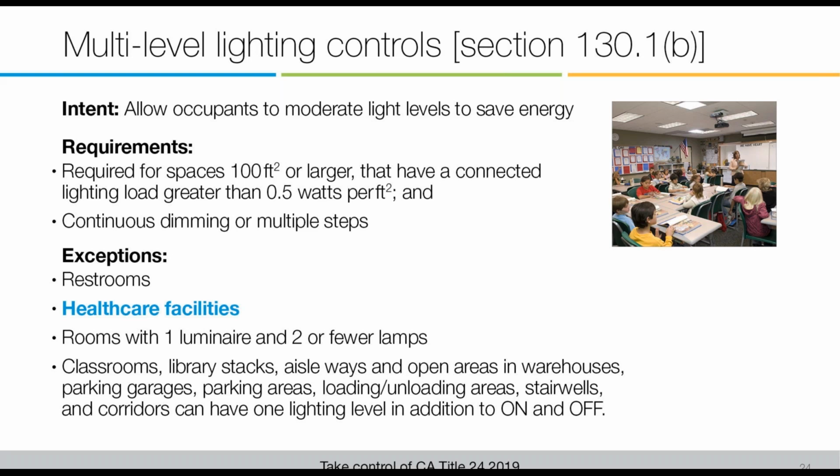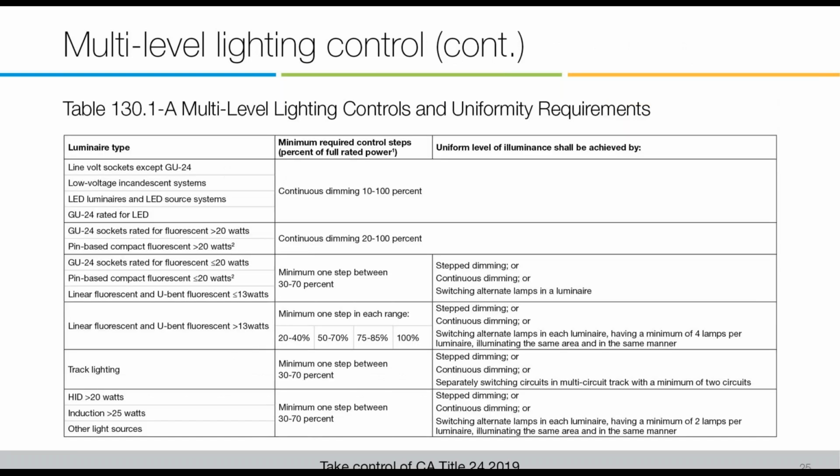So multi-level lighting is required in most spaces. And it says here continuous dimming or multiple steps. We're going to get to another table here in a moment. Generally speaking, if it's an LED, it requires continuous dimming. Also, just do continuous dimming. It's 2020. It's kind of a standard option on most fixtures to provide that. So I'd say go ahead and do it. On that note, we'll move forward to the table that shows the requirements.